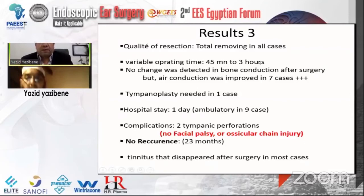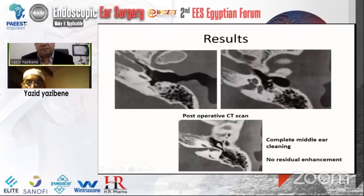This is the postoperative CT scan. We see here the clearance of the middle ear. No residual enhancing tumor in the middle ear. And the ossicular chain is intact here.